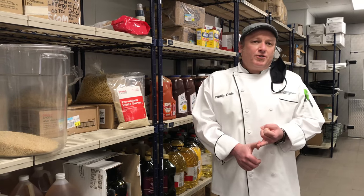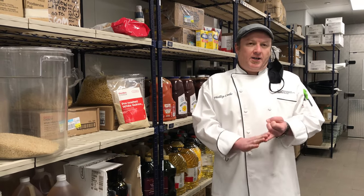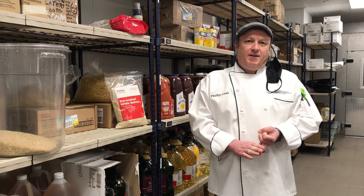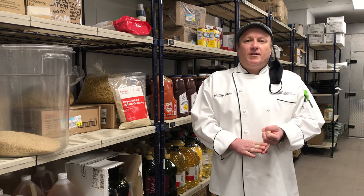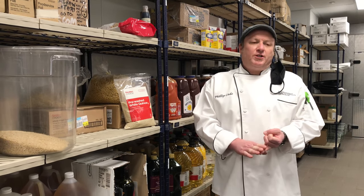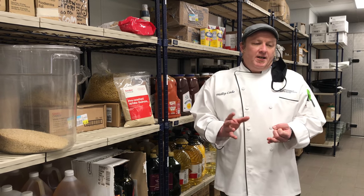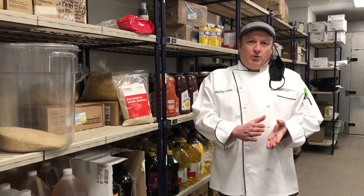If you need to order 1,000 steaks that are all the same size, a lot of times the processors need to know about that in advance because it's something that is not in their normal inventory. So you actually start working backwards from that as far as your ordering goes.